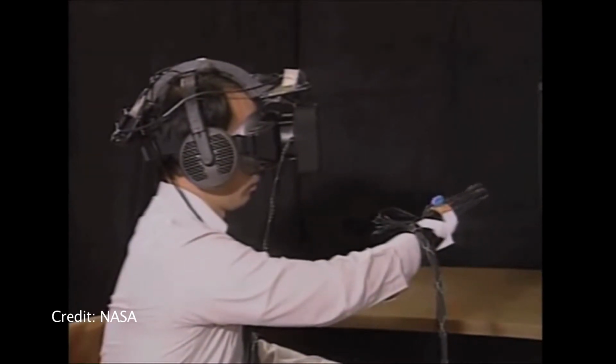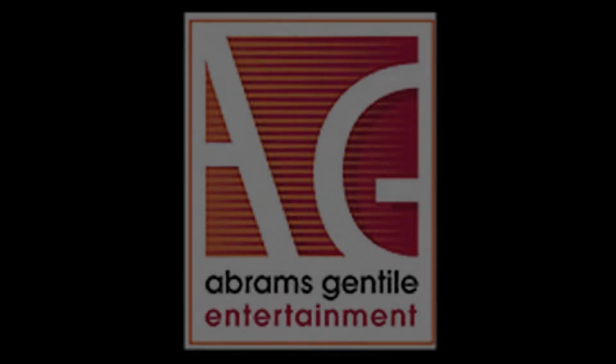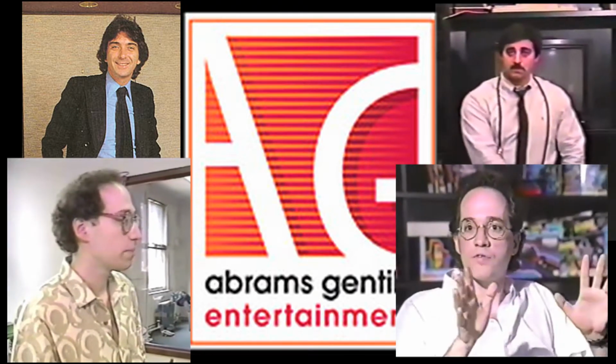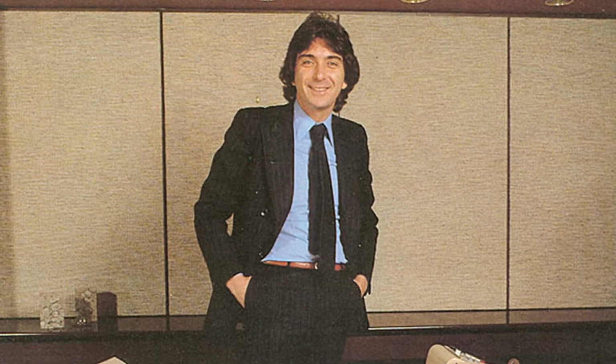Like many technologies, Zimmerman licensed out his patent to other companies interested in gesture-based devices. One such company became interested not in developing a device for doctors and scientists, but instead creating a toy that would become an obsession and passion for a trio of brothers. Abrams Gentile Entertainment, also known as AGE, was started by Marty Abrams, Christopher Gentile, and Christopher's younger twin brothers, John and Anthony. Marty Abrams was the son of David and Madeline Abrams, who started the Mego Corporation in 1954.